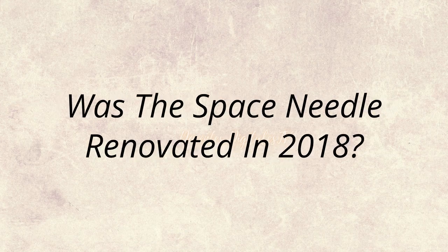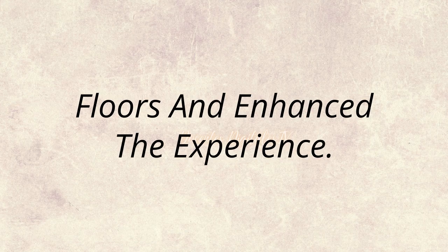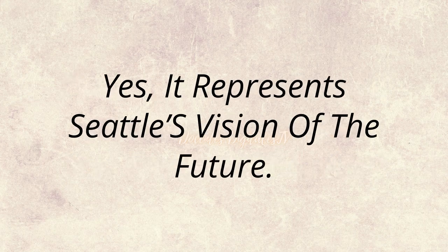Was the Space Needle renovated in 2018? Yes, the Century Project added glass floors and enhanced the experience. Does the Space Needle symbolize innovation and forward thinking? Yes, it represents Seattle's vision of the future.